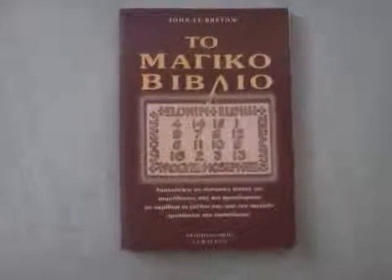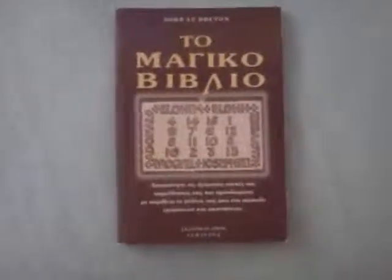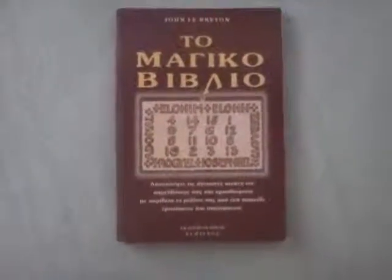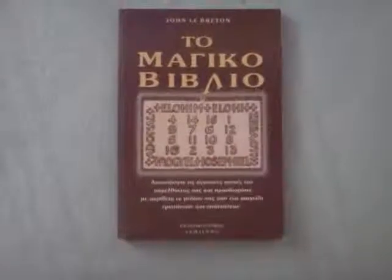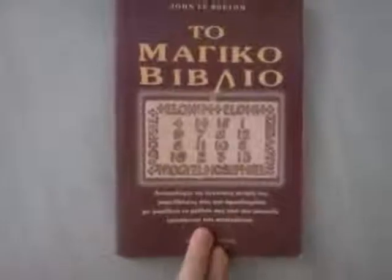Hello everyone, this is going to be a video response to Wiccagem, who asked us to show him all our divination tools. So let's begin, because I've got to show you around 25 decks and different other stuff. Anyway, this is the magic book by John Le Breton. This is the Greek edition.